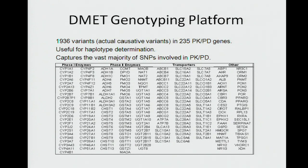So you can see all of these phase one enzymes. You'll see the ones that I mentioned in there. The phase two enzymes, you'll see the ones I mentioned in there. Transporters, again, SLCO1B1 is in here. And then these other genes that can have effects on PK/PD. So here's G6PD, for example, cytidine deaminase, which is important for certain other drugs, etc. This chip only costs about $500 to do, and if you batch a lot of samples, as we've learned, it only costs about $50 a patient. So it's not some outrageously costly thing to do.